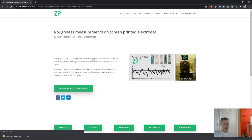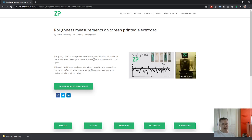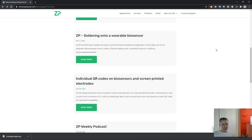At Zimmer and Peacock, we also do an awful lot of screen printing of electrodes. It's not something that we've ever really discussed, but we actually do have profilometry and profilometers. So we're able to measure the print thickness and the roughness of screen printed electrodes. As part of an effort this week, we've been doing quite a lot of profilometry measurements. So if you're interested in having ZP manufacture a screen printed electrode for you and you really want to know what the thickness and the roughness is, then we do have this capability in-house.